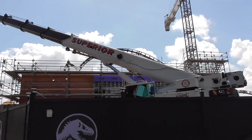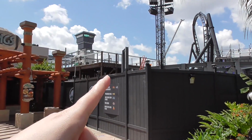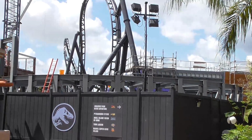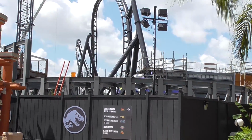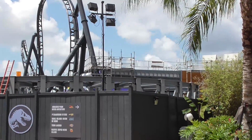So over here is the load area for the coaster, and it's going to start at scene 1 right here. That first turn coming out of the station right there. It's covered in the steel, but it won't be fully enclosed. I think it's going to be like a mesh cage, like I said, like an aviary. It's a transfer between outside world and raptor paddock.